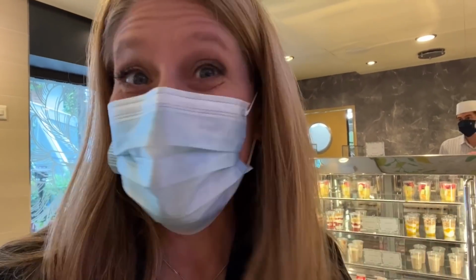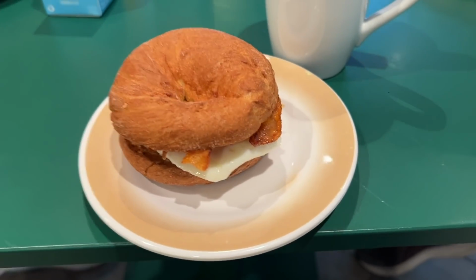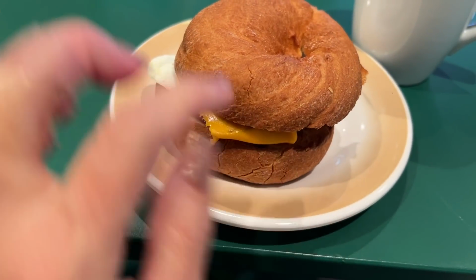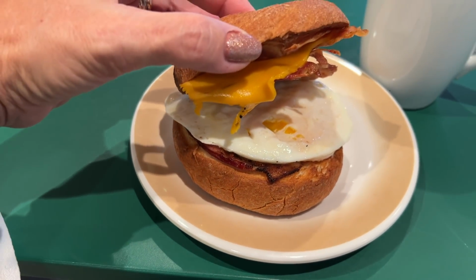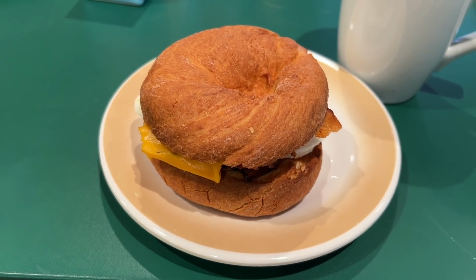That is amazing. Thank you, Royal. That means so much to someone like me and my friend. When you're so limited in everything, for a ship to have something as specialty as that means a lot. Not hungry in the slightest, but if you're going to feed me this, I'm going to make room and eat it. Look at that, an Udi's bagel, nice and toasty, with eggs and bacon and cheese. Oh my gosh, yummy!